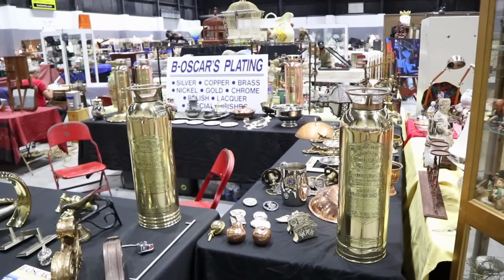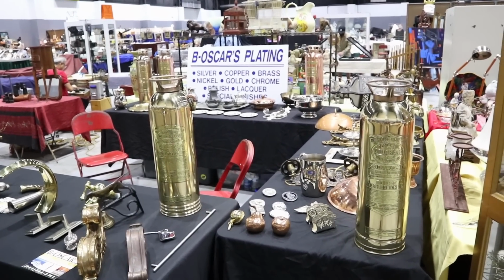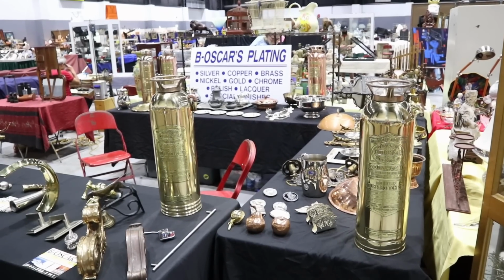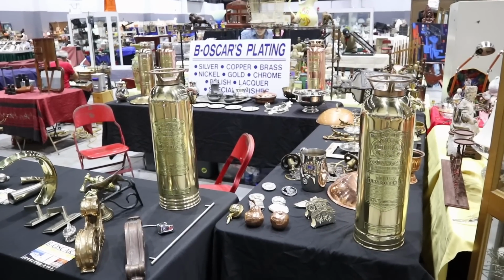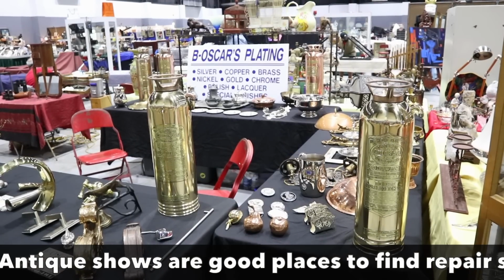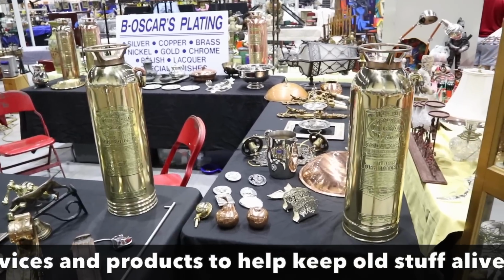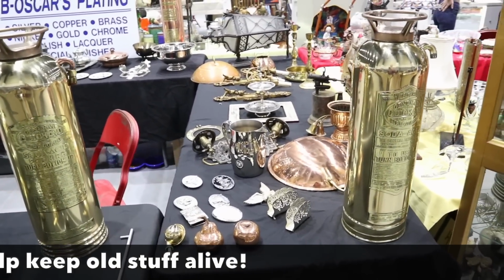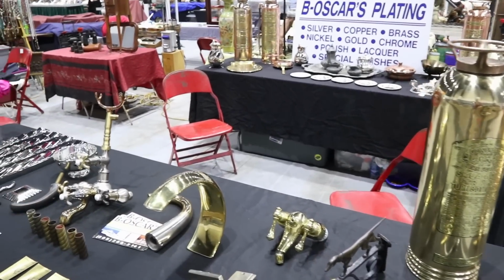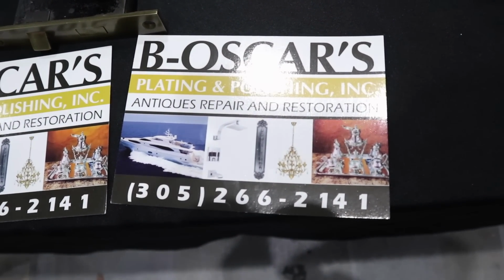Now these folks are advertising a plating service for replating, and boy, that can be really handy. You can see how beautifully things came out. A lot of these old fire extinguishers, I'm sure, were just scratched and worn and pitted and had tarnish that couldn't come off. They apparently replate any sorts of copper, silver, nickel, brass, and if you look at the work they've done, it seems to be awfully good. And if you're in Florida, you can reach them this way.